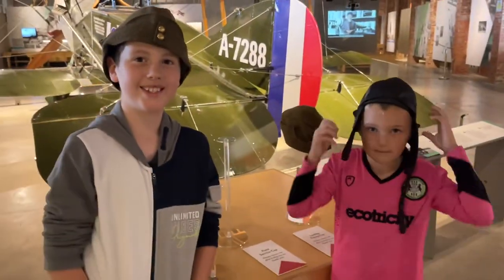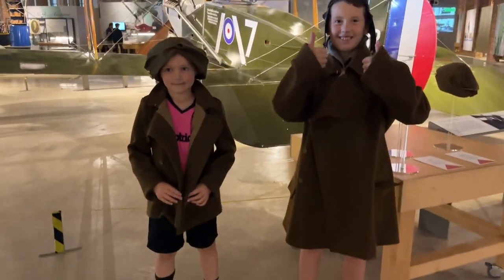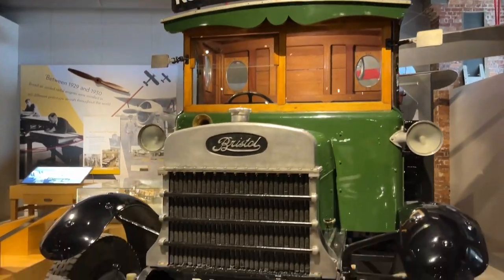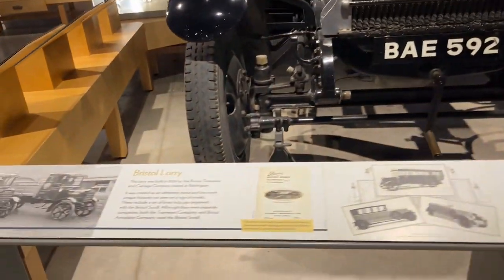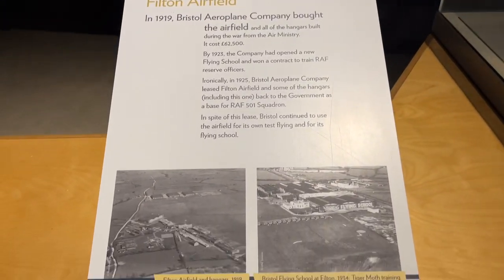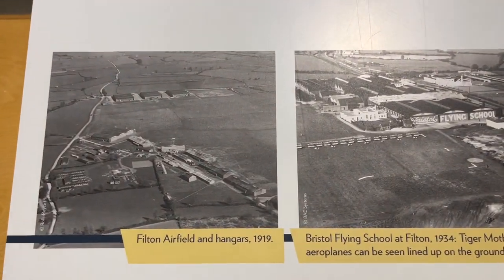Right, got your hats on ready. Right, all dressed up now, got the coats on. There we go. Yeah.